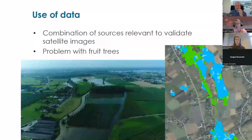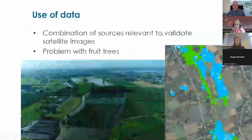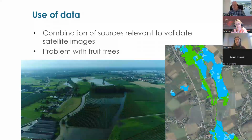It's also interesting to see if the satellite, or the algorithm that Lisa was talking about, creates correct flood maps. In this case, you see here a big gap in the flood contours. And if you look at the drone images, you see that there are a lot of fruit trees in the flood-prone area. So apparently the algorithm was missing these fruit trees, so you can adjust the algorithm and increase its accuracy. Of course, these fruit trees shouldn't be there in a flood-prone area, but anyway, they're there. So we need to know that the area is flooded.